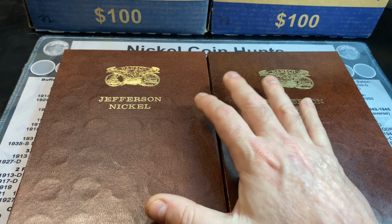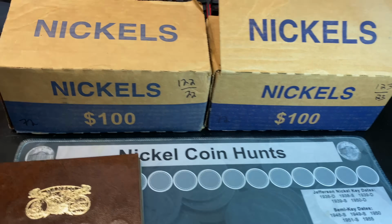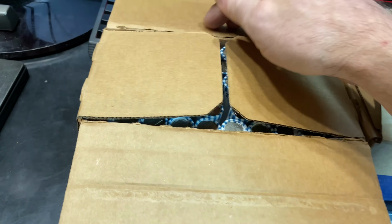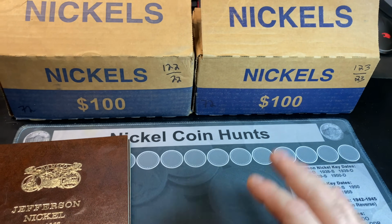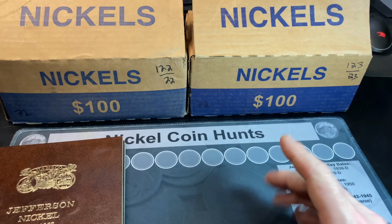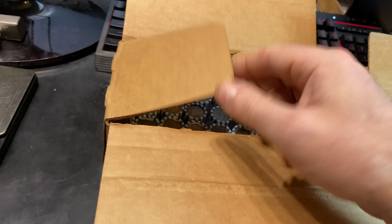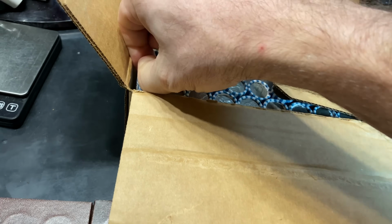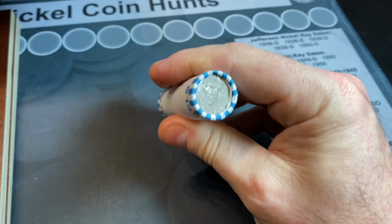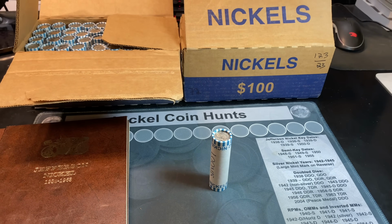We'll take a look at the books at the end of the hunt to see if we have any additions and upgrades. I've got 100 rolls here. I already popped the tops of both boxes. We have circulated nickels, which is a good thing. And of course, we'll be looking for that silver, buffalo nickels, nickels for the books, proofs, foreigns, you name it, maybe even a variety. We're going to get right into this hunt. No sense lollygagging. Let's get 100 rolls hunted, and let's see if we can get some goodies.